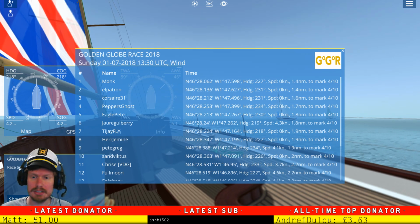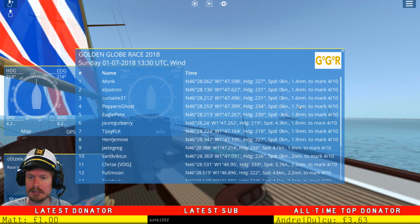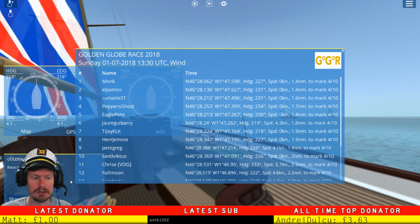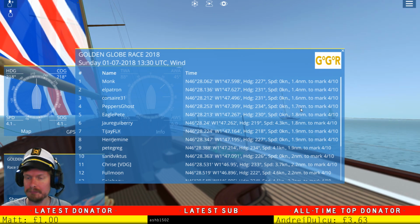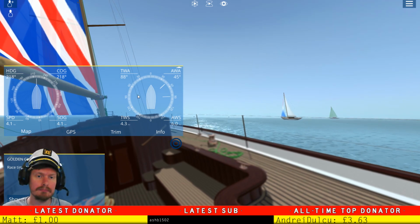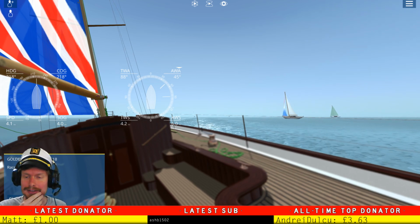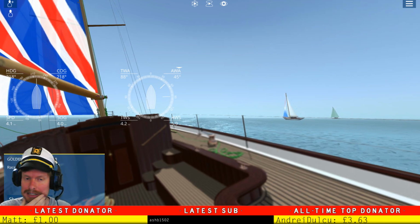It's currently showing us in 7th. There's only 0.1 nautical miles between us and Eagle Pete. 0.2 nautical miles between us and Pepper in terms of distance to the mark, but that's because we've gone out slightly wider. Just hope, I don't know, we'll see what happens when we try and get back in. It's going to be tough.